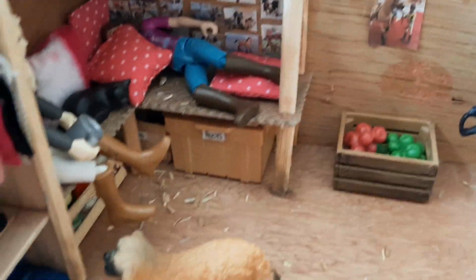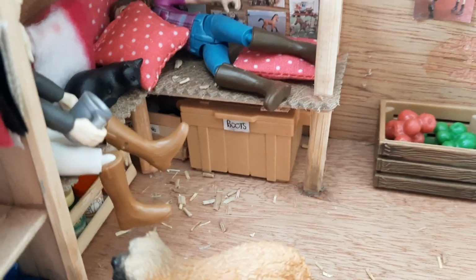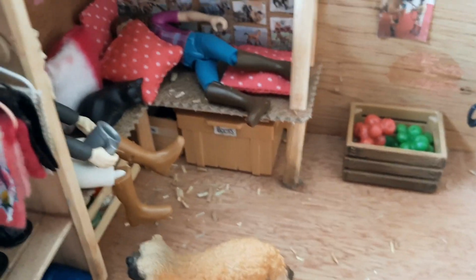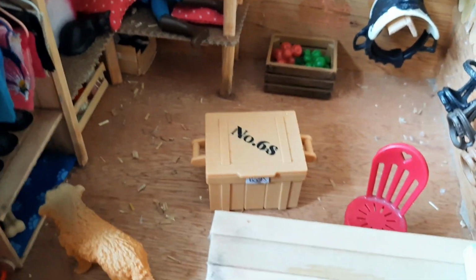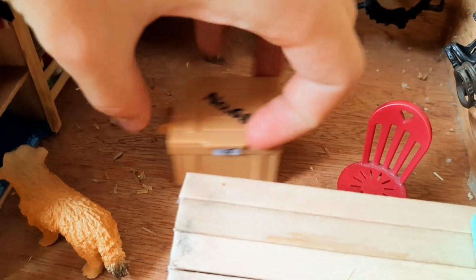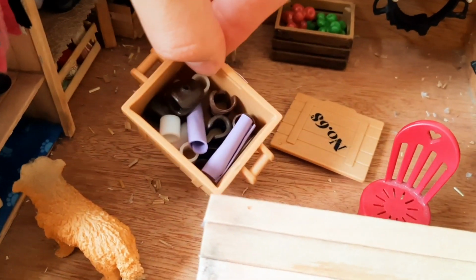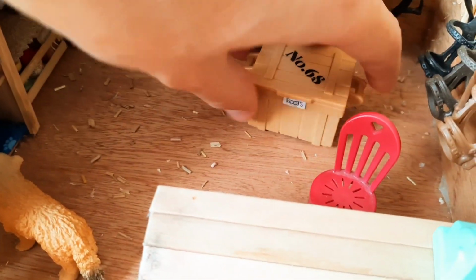Oh yeah. Sorry. There's a mountain of storage space under here. So we've got a boot box. Oh, do I have to get them out? Okay, I'll get out the boxes because I spent ages filling them with the specific stuff, so I'll show you what's in the boxes. So this is the first box. It is labelled boots, and surprisingly that is what it has in it. We have different boots for horses, and they're just all helpfully stashed in that little crate.